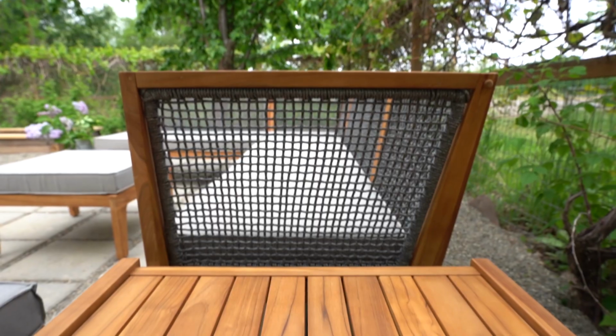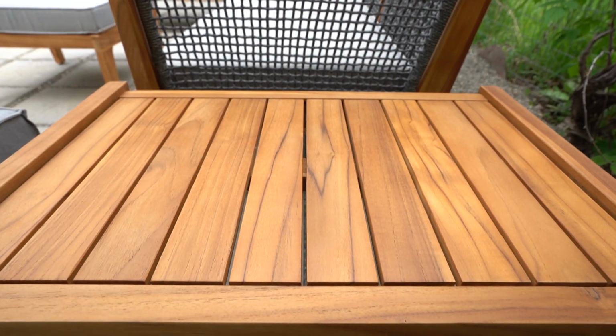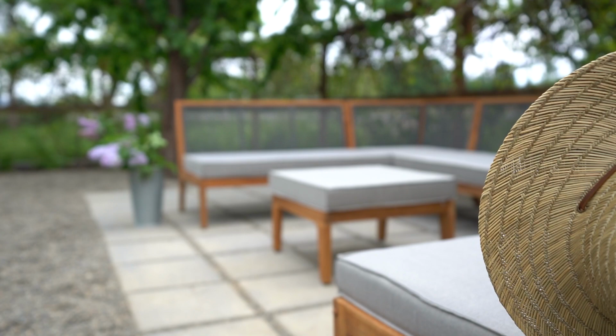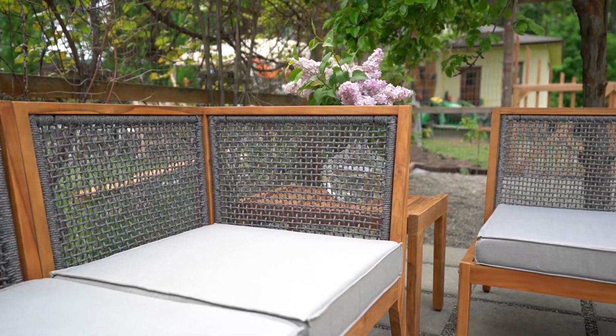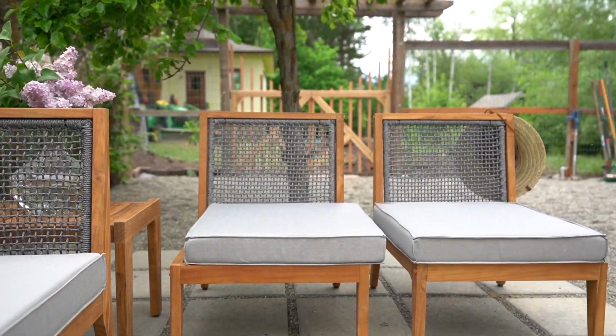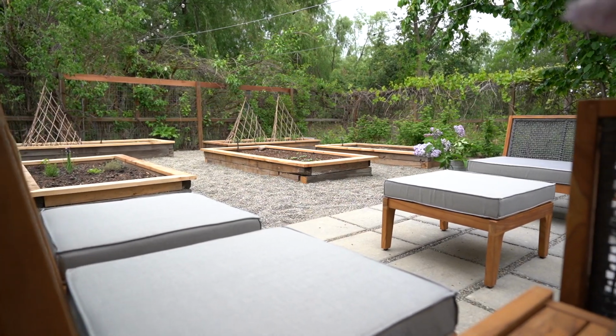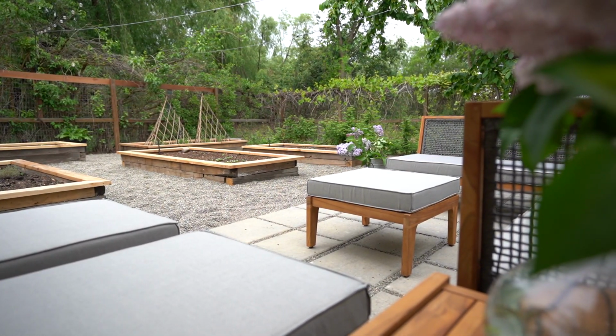It's made out of teak, so it looks rich, it's heavy. And teak is super durable for the outdoors. It's really made to just weather and be wet and dry, and it's really awesome. Yeah, it should be pretty low maintenance out here. Like everything, we're just trying to keep this space low maintenance, so this furniture fits right in with that.